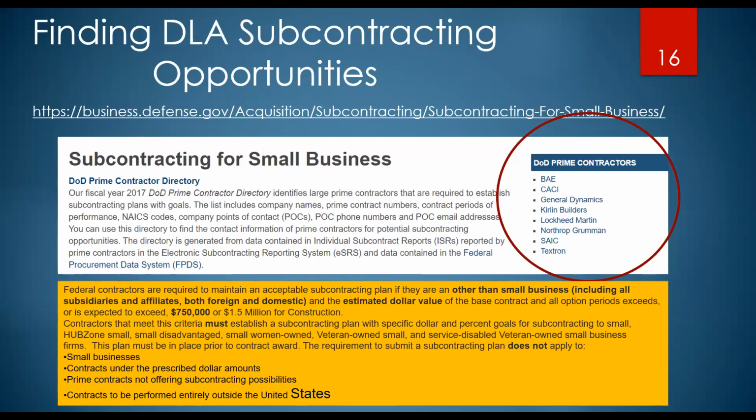Just to give you a little background of the subcontracting program: if a large prime gets a contract that is expected to exceed $750,000, or $1.5 million for construction, these large primes need to put a subcontracting plan together, and they need to meet this criteria. They must establish a subcontracting plan with specific dollar and percent goals for subcontracting to small, HUBZone, small disadvantaged, small woman-owned, veteran-owned, and small service-disabled veteran-owned small businesses. This plan must be in place prior to contract award.